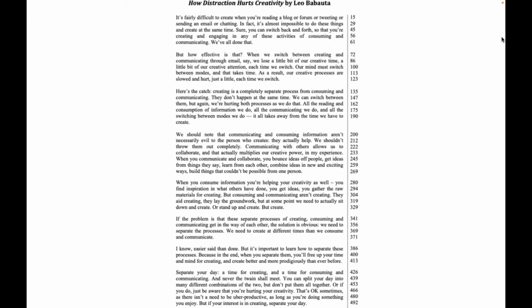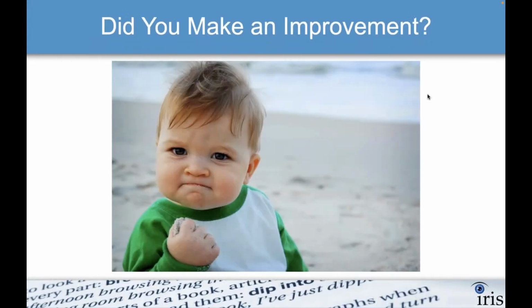All right, that was a minute. Take a look at the line where you stopped, and let's figure out what your speed was. I'm curious to know if you made an improvement, and if you did, you can let me know what your improvement was, or you could just type a yes if you made an improvement. Maybe you could let me know what that was. Maybe you started here and ended there. But if you made an improvement, awesome. That's why I got this success baby over here.